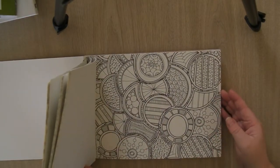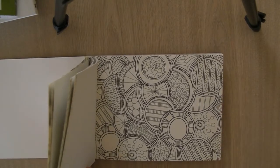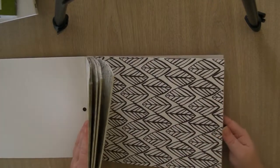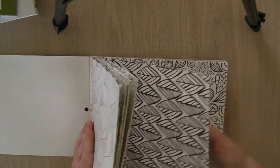So for those of you who have Dollaramas, most likely just people in Canada, and like your patterns, then this is a good book to get. Not bad for $1.50. You could even use watercolors or whatever you want on here.